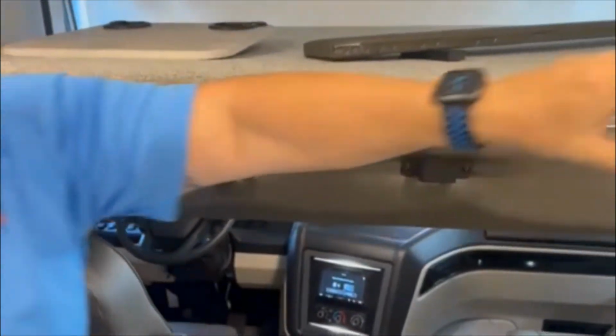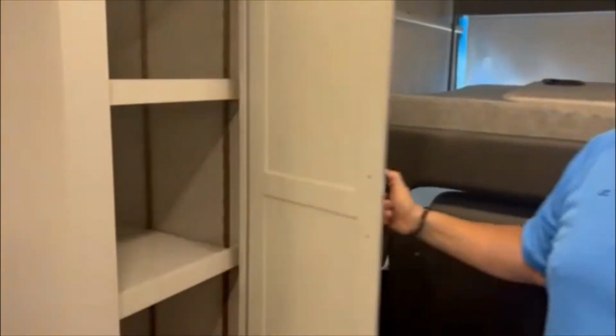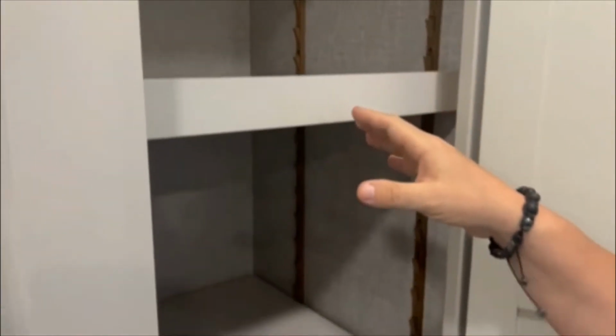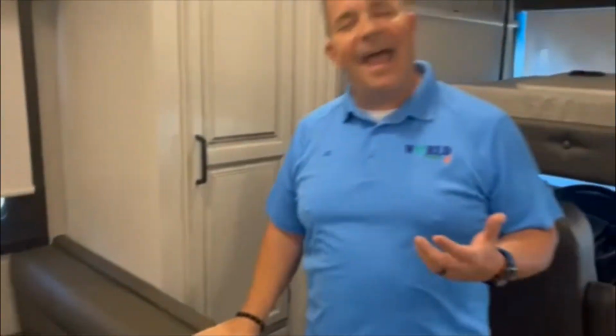And again, through your door, you also have your screen door, so you can open that up accordingly. Notice how nice everything is. Because we do not use particle board or OSB, these are actually wood shelves, and you can see the adjustments on the side, so you can adjust them as you see fit. We make everything in-house in Jayco.